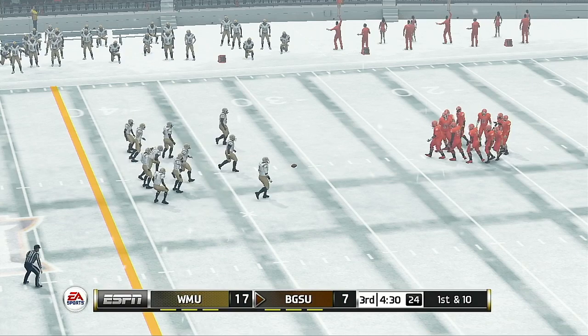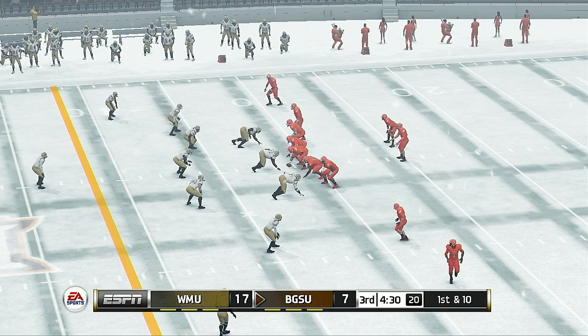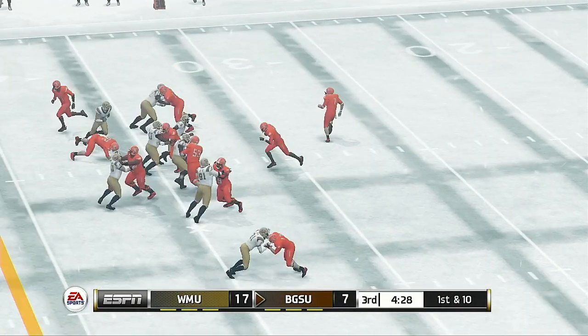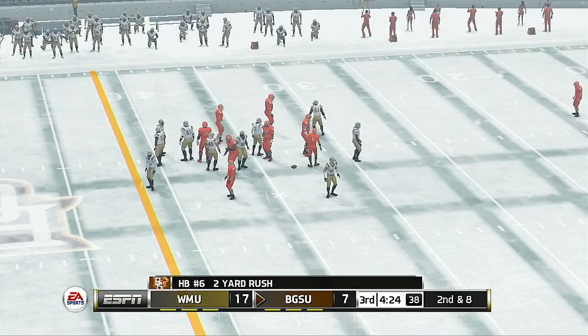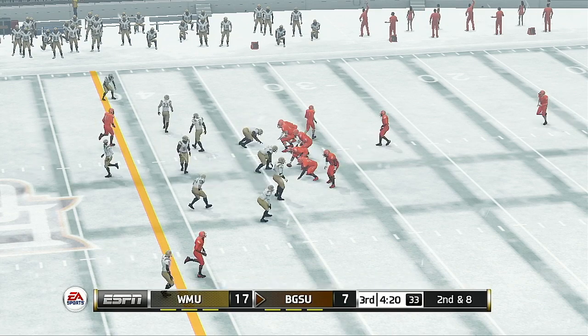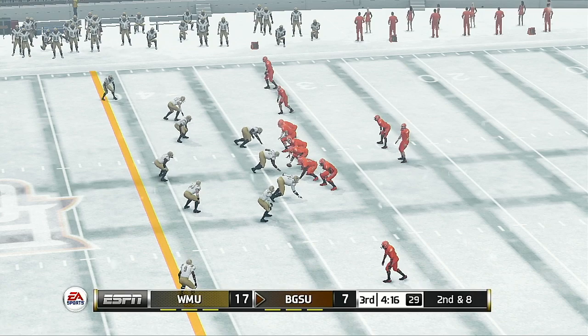There's got to be some sense of urgency to this offense right now. They don't have the luxury of wasting drives if they want to get back in the game. And he's tackled at about the 33-yard line. The running back gets 2 on the carry. And he's brought down there by the senior at linebacker. That won't be the last time today we'll be talking about this young man.